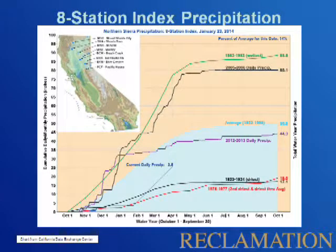this next chart is called the 8-station index. This is also available information on CDEC. It's basically looking at the northern part of the state. There are 8 precip stations that are tracked for daily precip, just to see where we are in comparison to other years. The wettest year is in green. That's the highest line. Below that is the 2005-2006 precipitation. Average is the blue area. And then under that is 2012-2013, where you see we were already starting to fall below average.